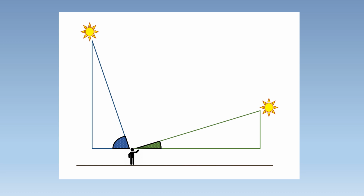The closer you are to the equator, the higher the sun gets when it moves across the sky. If you are closer to either of the poles, the sun is lower. If you can take a precise measurement of the sun at local noon, when it is at its highest point in the day, you can calculate your latitude.